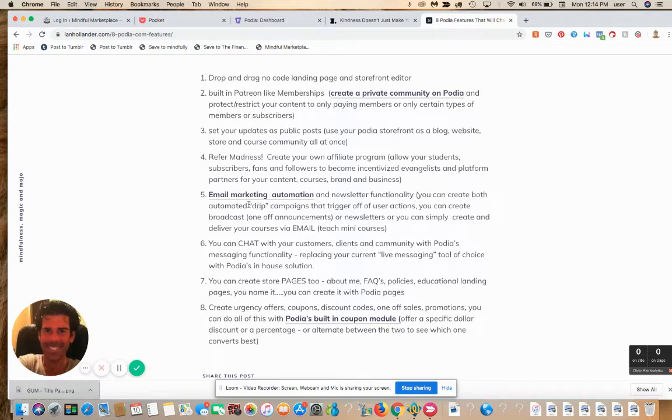So you're not paying extra money like you would with MailChimp or ConvertKit or something like that. I would also offer that I don't think that Podia's email functionality is quite as sophisticated as some of those other platforms. I think you're probably going to get more using something like ConvertKit, but you don't need it. At least for us, we have a fairly large list, and Podia does everything that we needed to do, to both send email drip campaigns as well as newsletters.